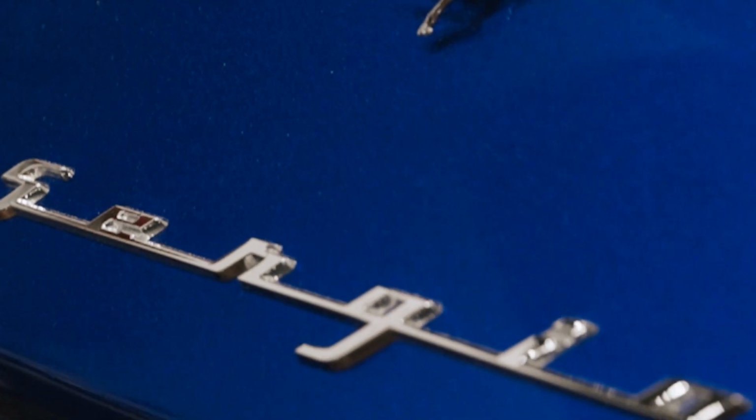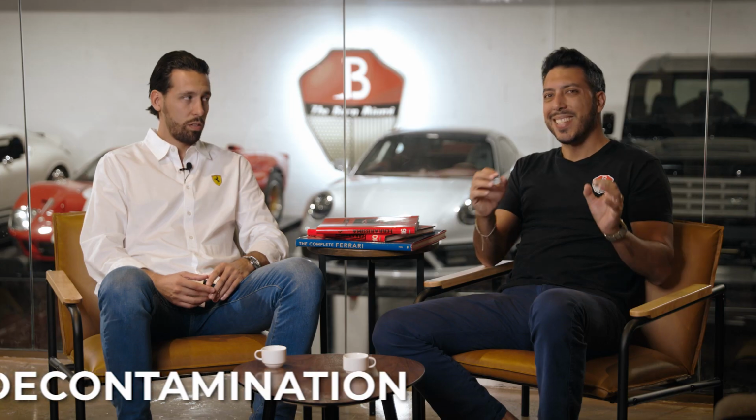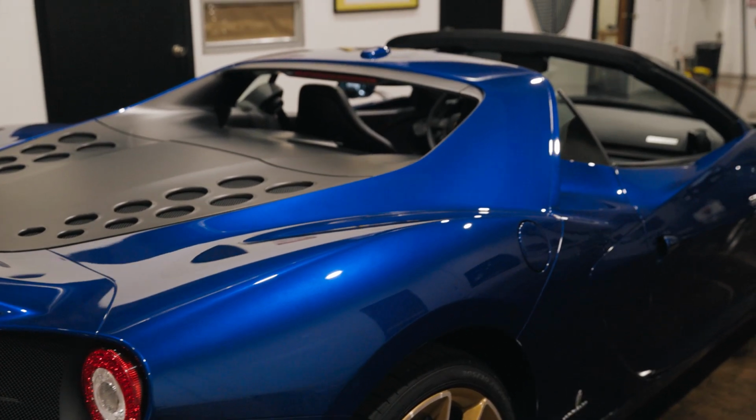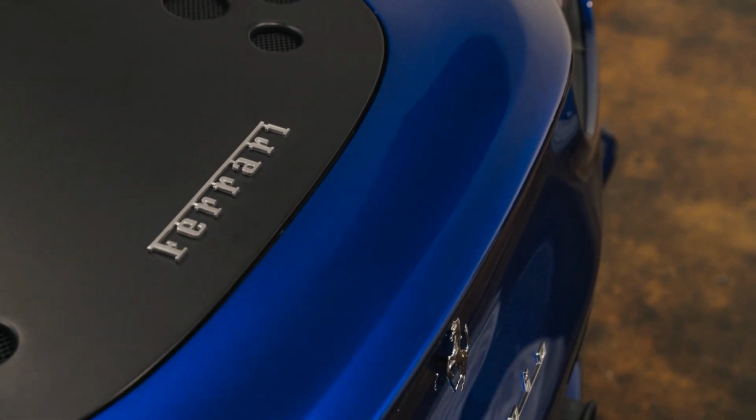All right, folks, let's start at the very first step of this entire process. And it's probably the most important process because it's the foundation, right? And that's decontamination. That's right. So the decontamination, what we did, first start off with washing the car with a pH neutral shampoo using a twin grit guard bucket system so that we can avoid any particles, any sharp particles or metal particles getting into the paint while you're washing it with the mitt.